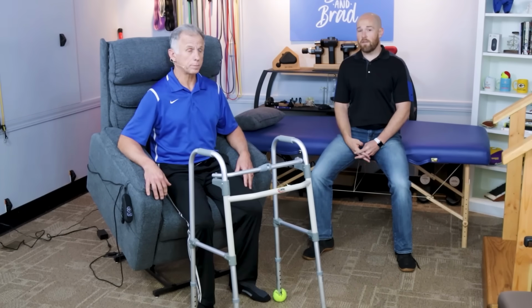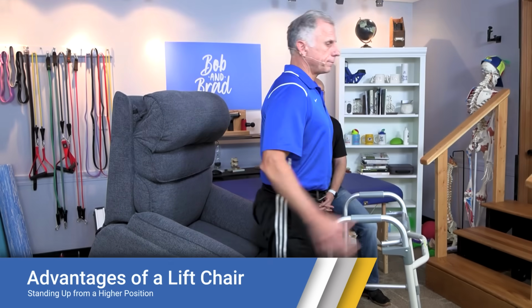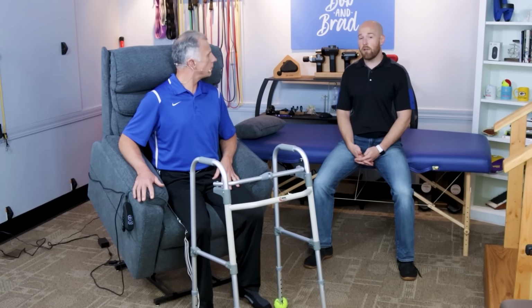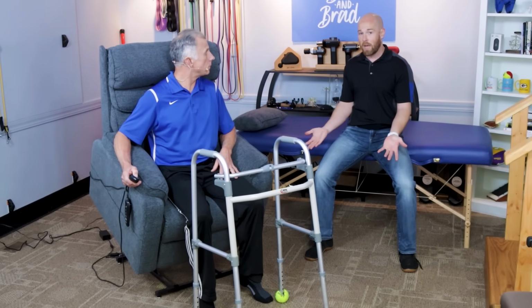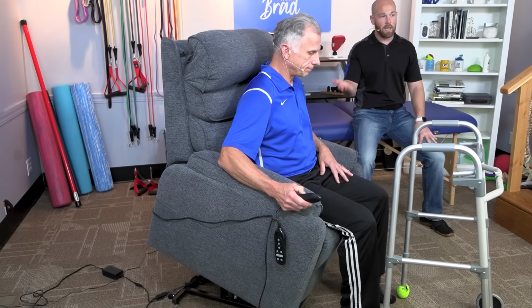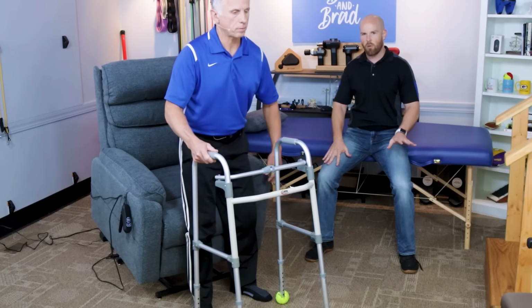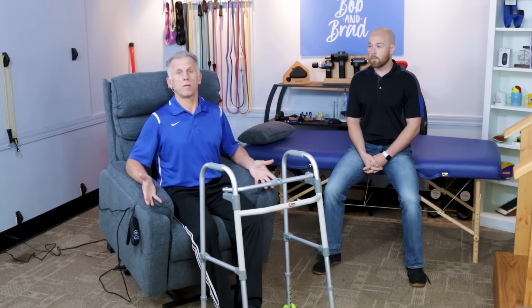The first advantage of using a lift chair is that you can get up from a higher position. So people that are struggling independently to stand up from a normal chair can get up from a higher surface like this. Now, you don't want to fully depend upon the total height being raised that high if you don't have to, because over time it can make your legs weaker. So just go as high as you need to get up. As Brad is showing here, he could probably get up from a lower position using his quads a little more and keeping them strong. Right. Don't let the chair take over your strength.